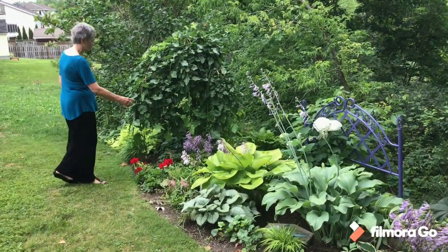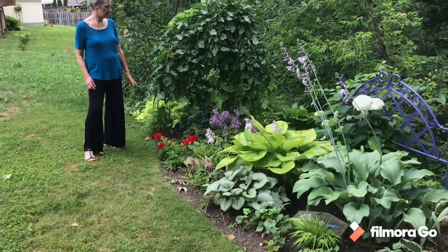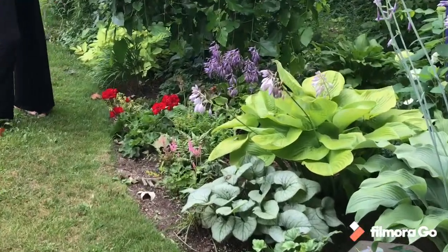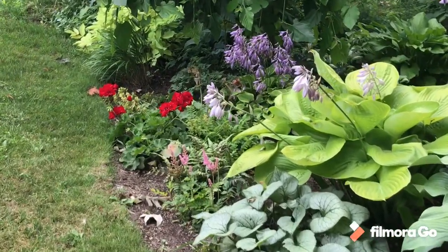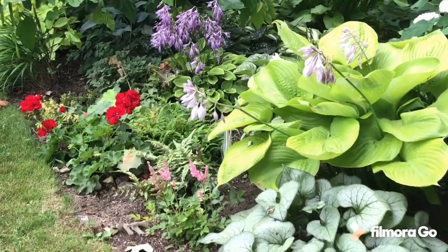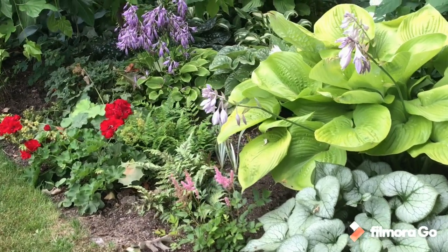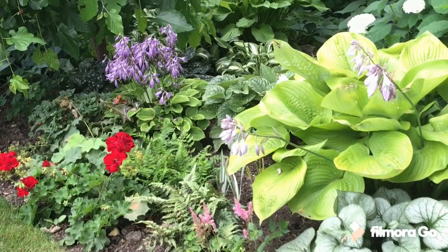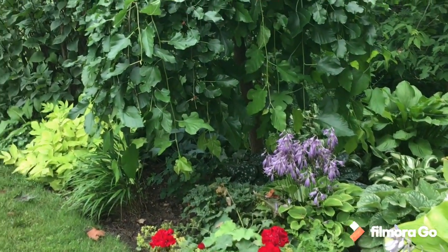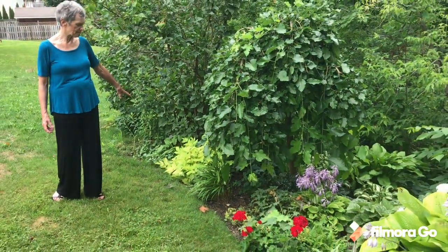Got some painted ferns in here as well. Several kinds of Brunnera, Pulmonaria, Lady's Mantle. And then I have another of these lovely Sun King Aralias. This one was out in the front yard, but since my tree has been cut down, it was cooking. It was actually getting big brown spots on it. So it just got moved a couple of weeks ago, and it seems to be settling in.